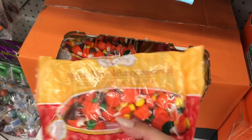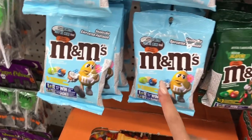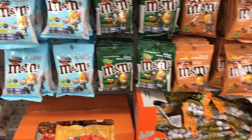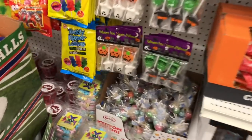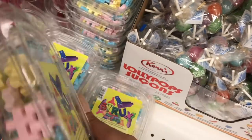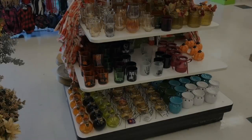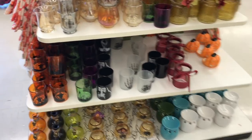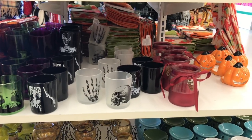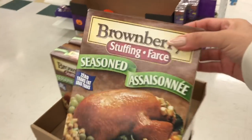Who likes these candies? I do not. This is either, I think, a love or a hate. But these M&Ms, on the other hand, are delicious. Look at that, all the little boos are gone. Do you guys remember seeing a ton of little boos on this one here? Ooh, stuffing. This is a nice big box.